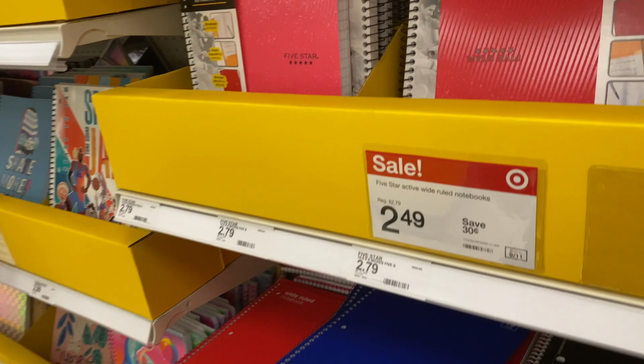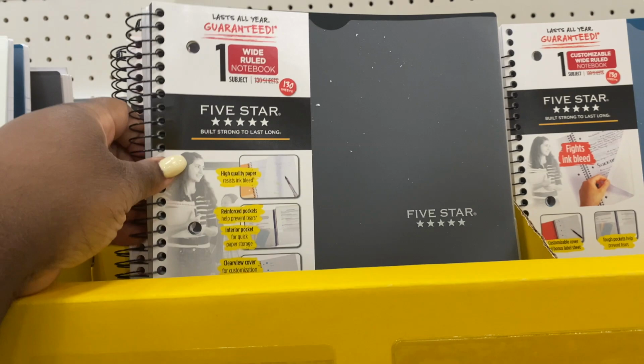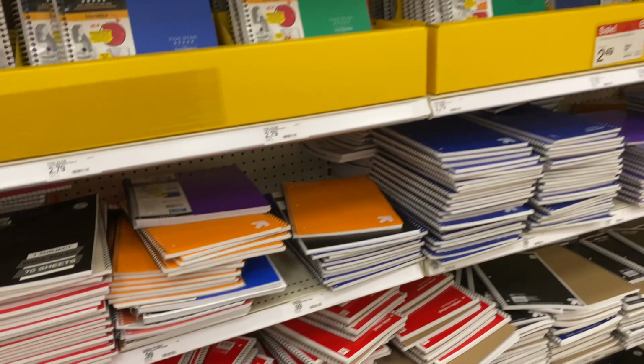Okay. But yeah, I like this pink one. They got this red one. I like that. This blue one has a nice design on it. Green, yellow. I like this gray. Now these right here are $4.99 for this gray one. This one is $3.99 for this white one. And then this is $6.49 for this one that has like little divider folders in it. Okay, a little expensive. But yeah, I like this one.